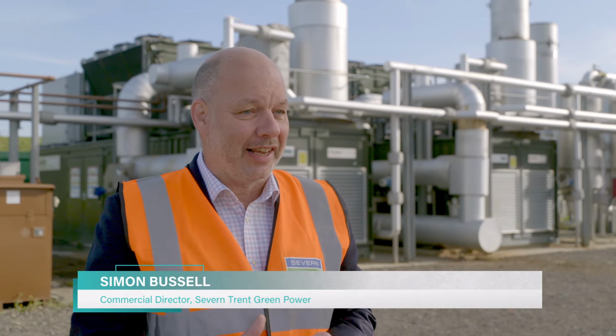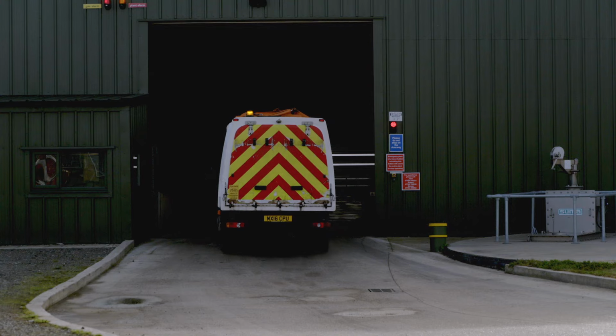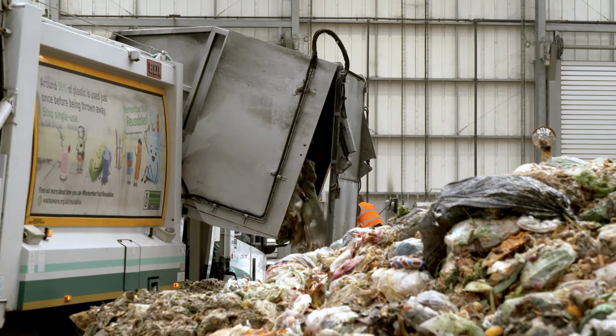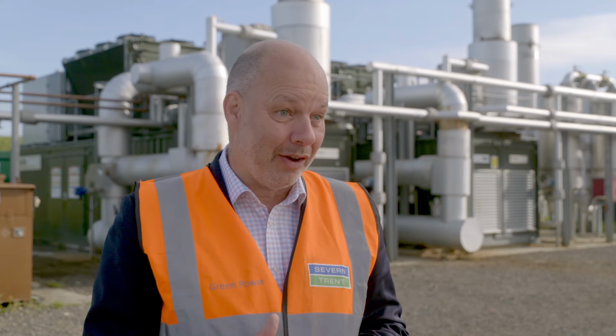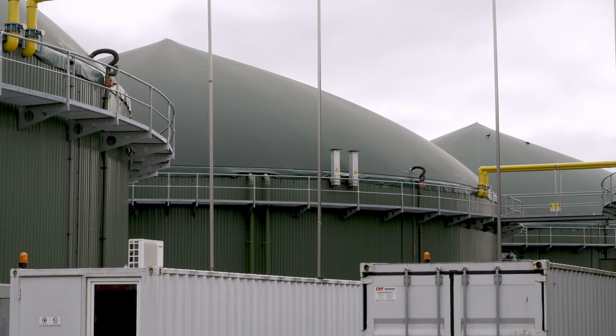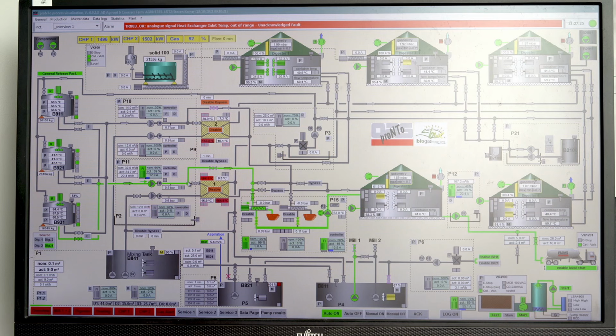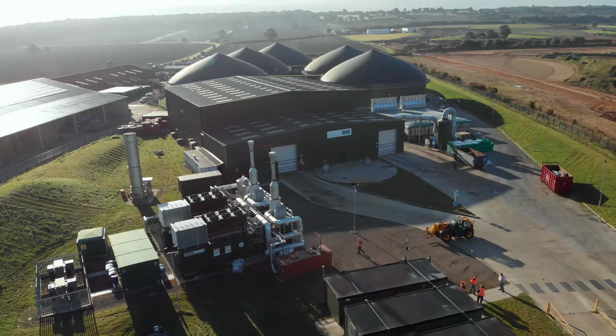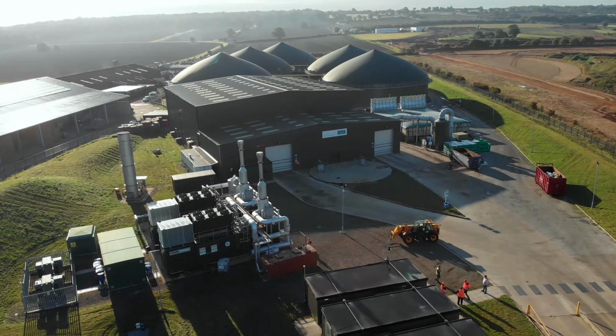We have capacity to take local authority collected household food waste and a wide variety of food waste from commercial sources. We are very experienced in the operation of anaerobic digestion facilities. We were one of the innovators back in 2010. We handle around 500,000 tonnes of organic waste in a year, so that makes us one of the market leaders. Severn Trent Green Power's fleet of 9 anaerobic digestion plants across England and Wales process around 20% of all food waste available for recycling in a non-stop, round-the-clock operation.